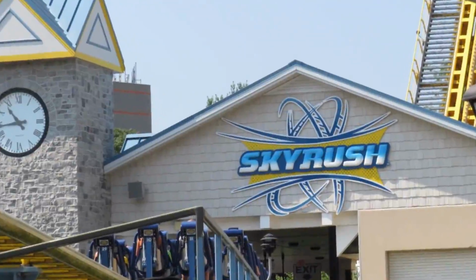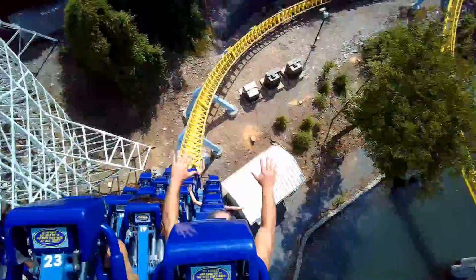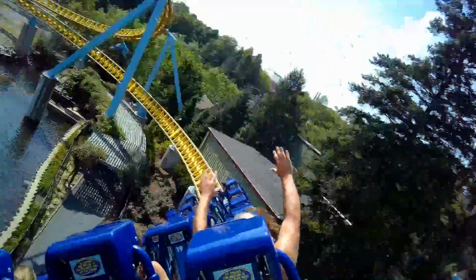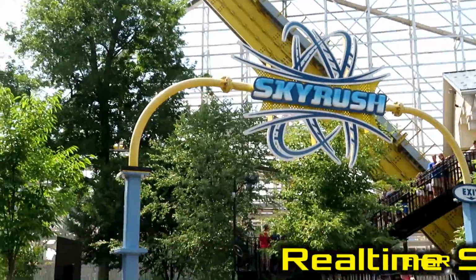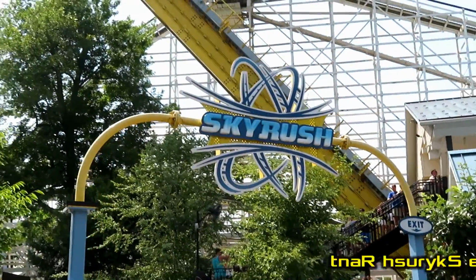We gave Skyrush another shot, which was a station wait, and I got back row middle seat this time, and I didn't get stapled in the station, but at the bottom of the first drop, my thighs were crushed. We were finished with Skyrush, and this ride, which I thought could be top 10, ended up being one of my least favorite coasters on the trip. We rode Skyrush again, second time, and the last time. I think everyone agrees on that.